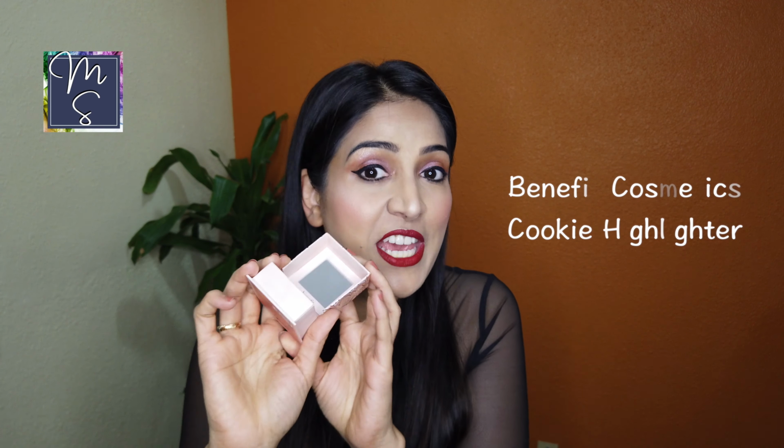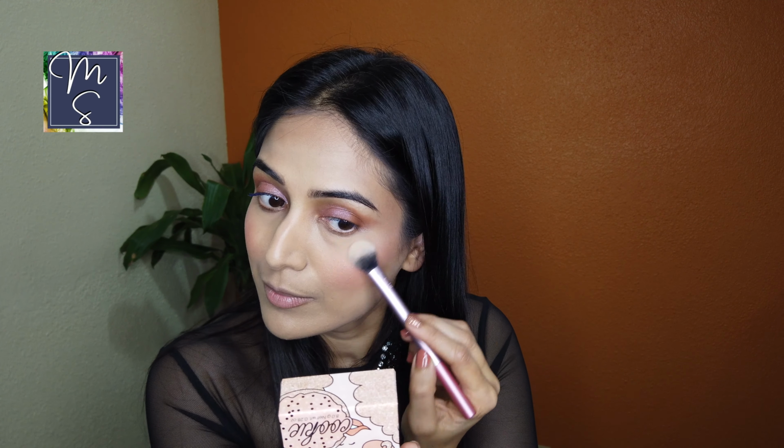My another highlighter recommendation is the Benefit Cosmetics Cookie Highlight. With its signature box and a built-in mirror as well as a brush, it's perfect for Indian skin tones. It will look so stunning this Diwali with any Indian outfit. It has a soft gold shimmer and is very silky to touch.